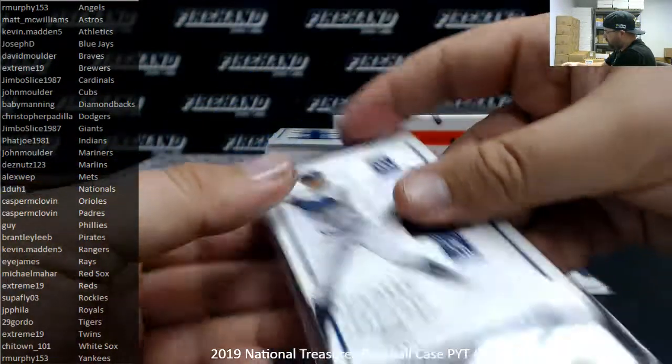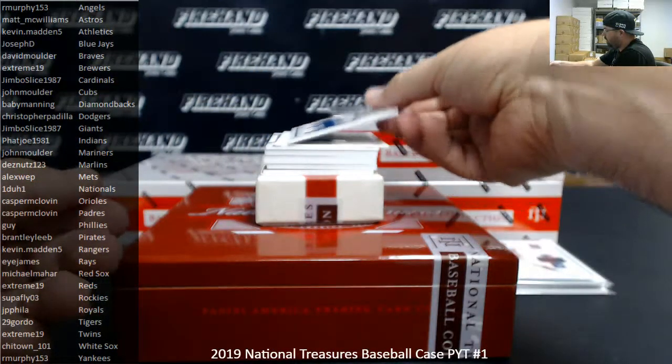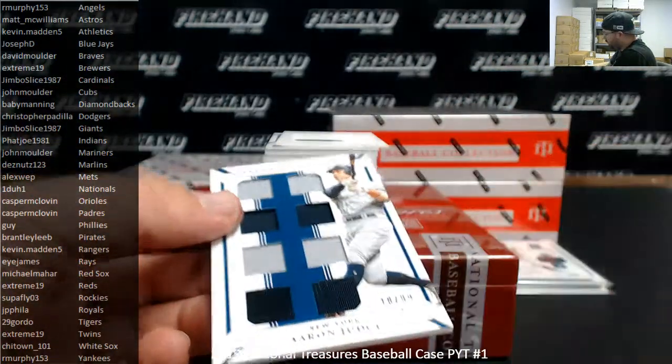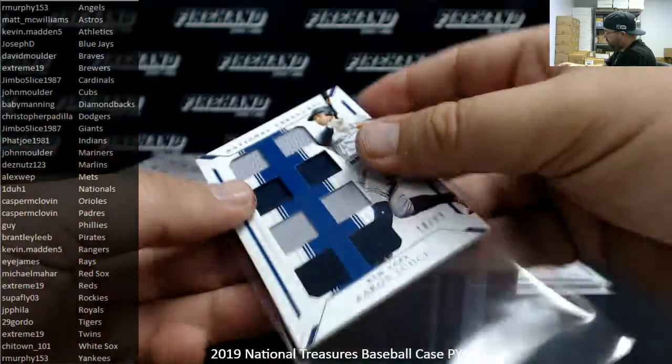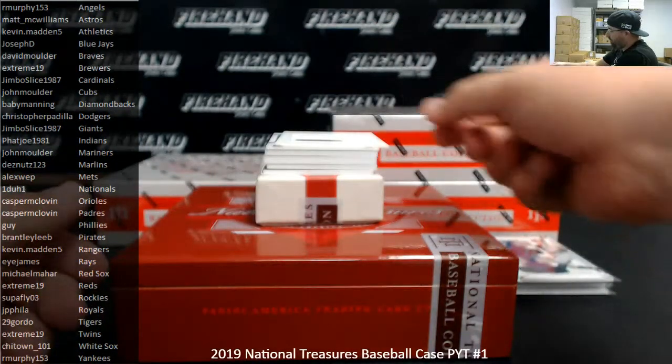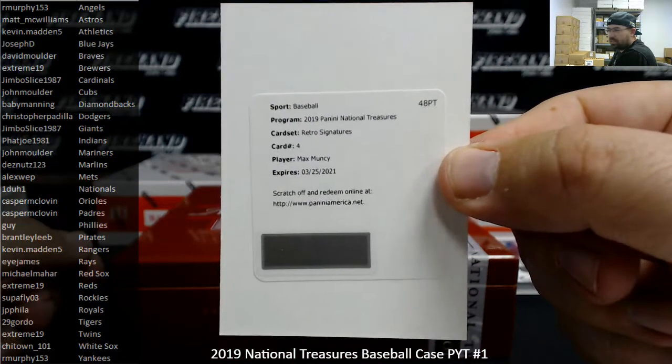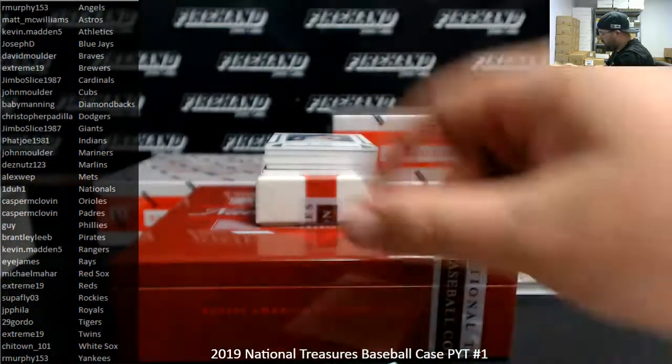And another relic for the Yankees. Got an 8 swatch to 99, Aaron Judge. Yankees going to R. Murphy. First autograph is a redemption for the LA Dodgers. Retro signatures, Max Muncy. Dodgers going to Christopher Padilla.